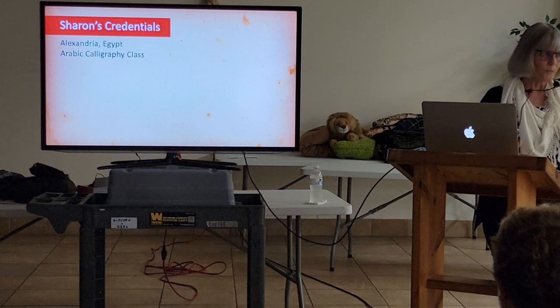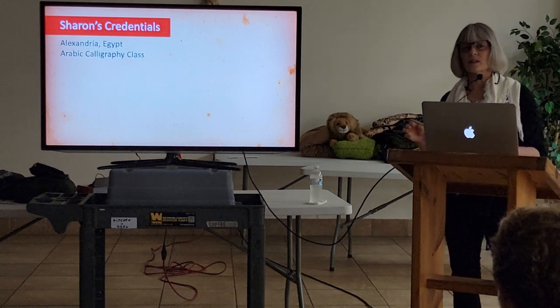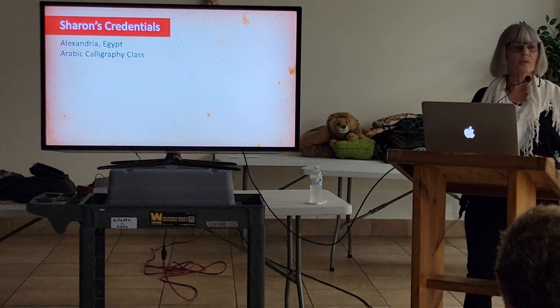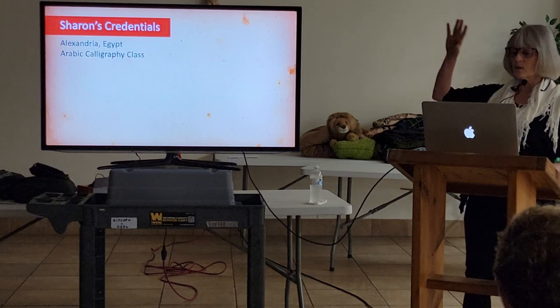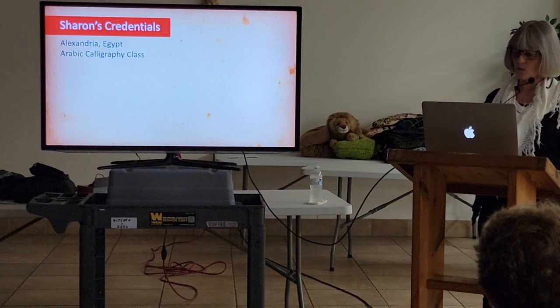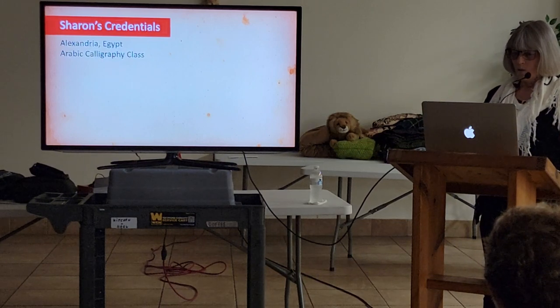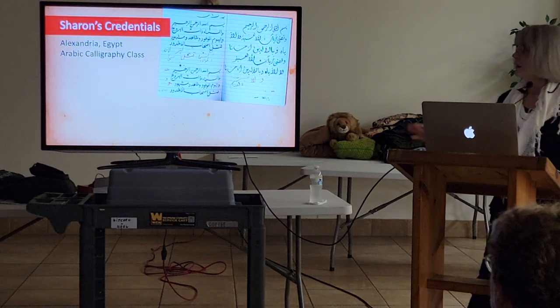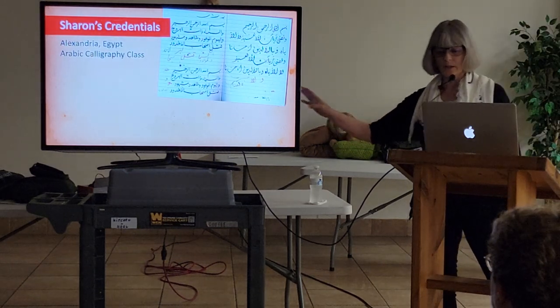Men in one room, women in the other room. The teacher made us little quills out of bamboo, and we copied verses from the Quran. He wrote them all on the blackboard, and we learned different styles of Arabic script. So here are some pages from my copy books. This is one. The teacher's marks are the red, okay?